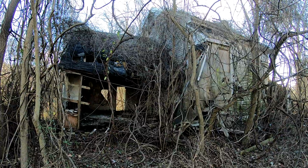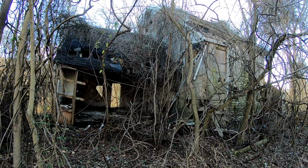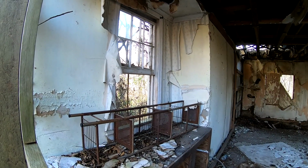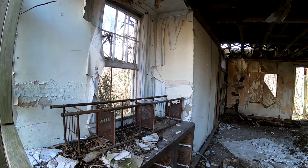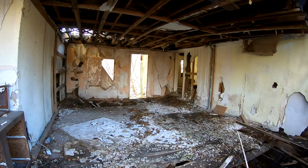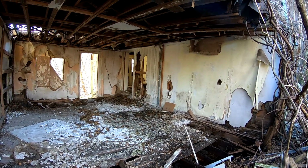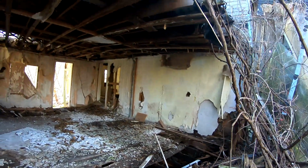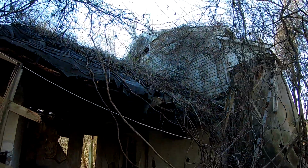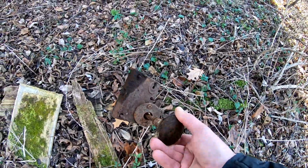Chuck and I were out for a hike today and came across this old farmhouse, so gotta go in and check it out, man. Pretty cool. Mother Nature doing her job, taking it back. I think the only thing holding this side up is the vines. That is cool.